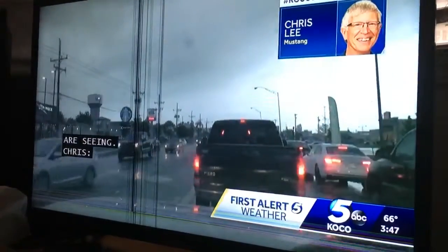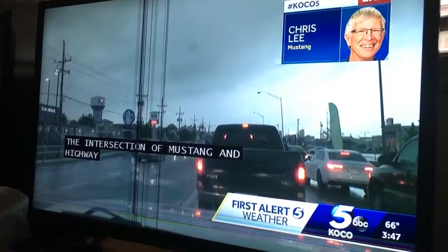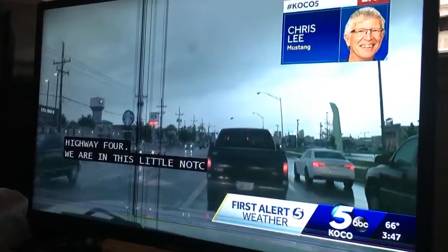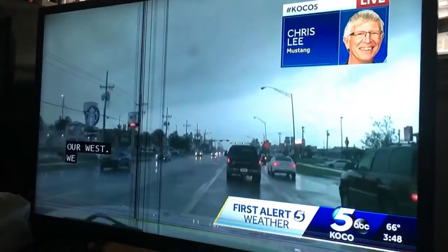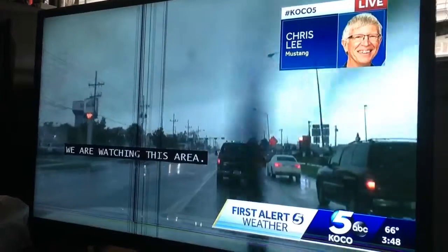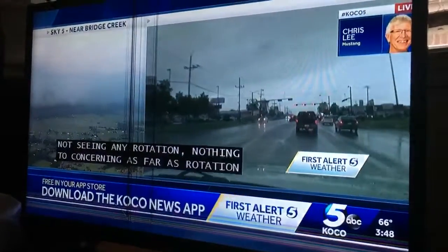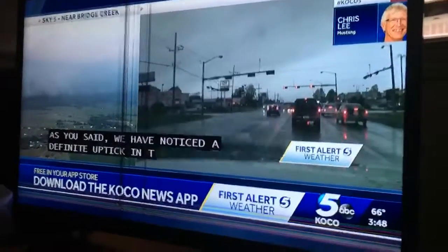Yeah, no hail right where we are. We are at the intersection downtown Mustang, 152 and Highway 4, where 4 goes north. We are kind of in this little notch here of the storm. I think the hail is still mostly to our west, but we're kind of watching this area of the storm. There seems to be kind of a little inflow area here. Not seeing any rotation, and not seeing anything too concerning as far as rotation with the storm right now. But as you said, we have noticed a definite uptick in the intensity, and we're watching it very carefully.